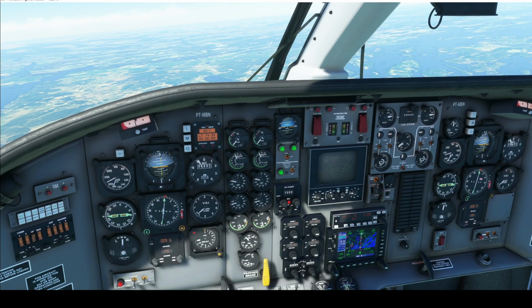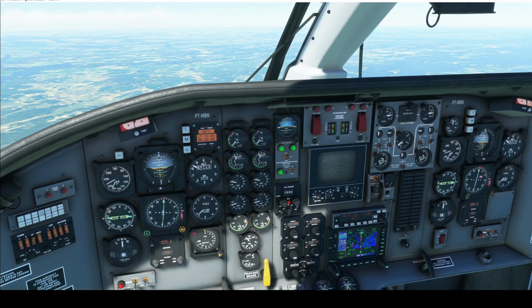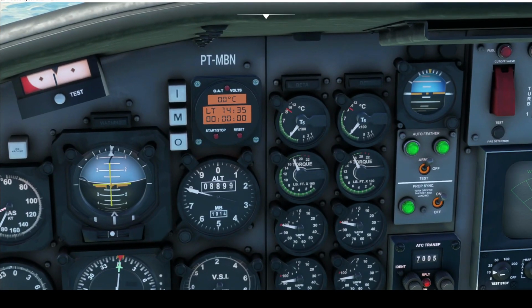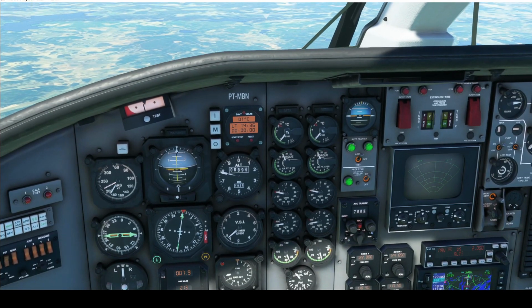Okay, let me just check the QNH for Arlanda. It's 1021. There we go, 1021. So the wind is 070 degrees at 6 knots. Cloud okay, and then no significant changes. So that's pretty nice.